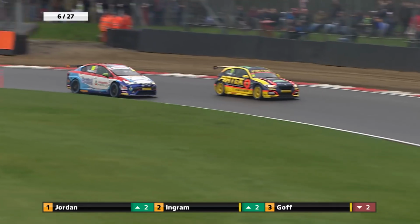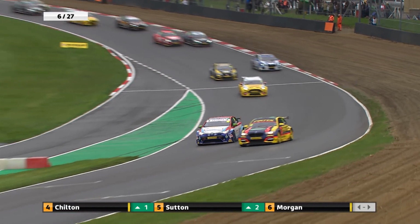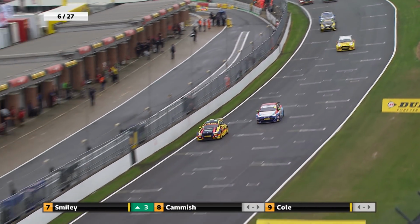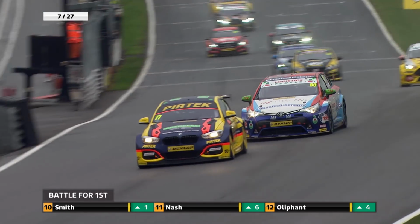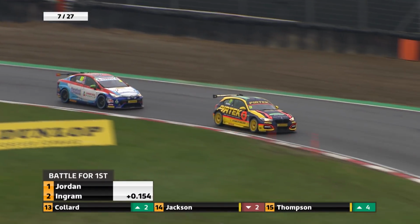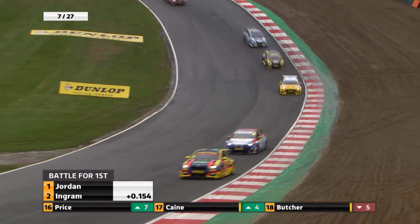I mean, he was a sitting duck for Chilton, wasn't he? He just flew past him. It just shows how it does affect, because obviously in the last race with no weight, it was a different story. Here comes Ingram to make his bid for the race lead there. He's lighter than Jordan. They come up towards paddock. Andrew Jordan covers the inside line. Ingram thinks about it, moves across, but the door isn't open there, so he's going to have to try again. Ingram slides a little bit into paddock and therefore loses a length.